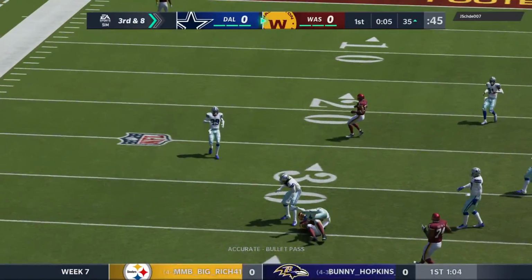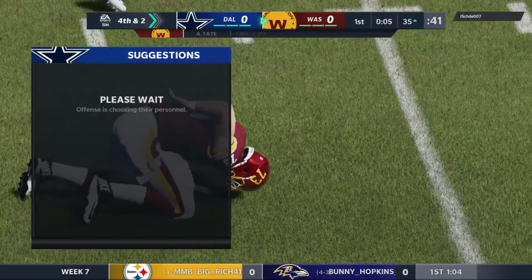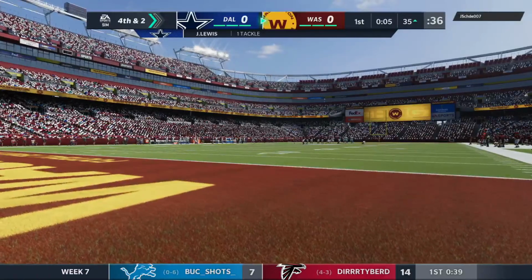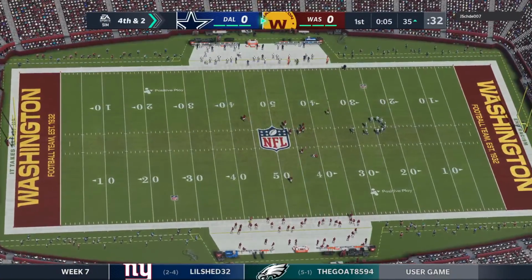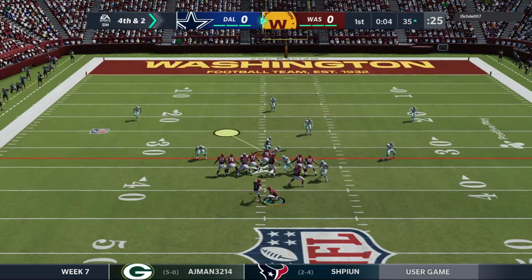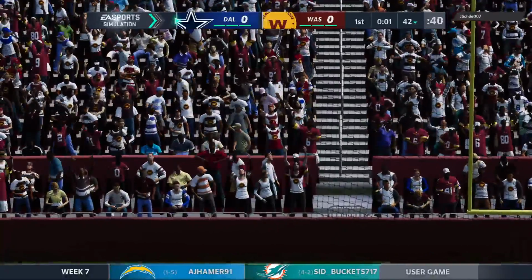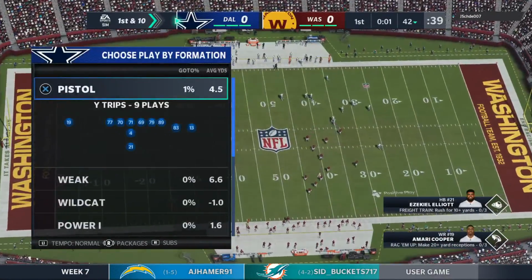That one complete to the former Seminole, Auden Tate. And a good job on the tackle there as they get him down shy of the first on the 35-yard stripe. So now on 4th down, Washington will hand things over to their kicker, Dustin Hopkins. From the left hash, this will be a 52-yard attempt. And he's going to miss this one. That is no good. Well outside the left upright, and this will remain a scoreless game.